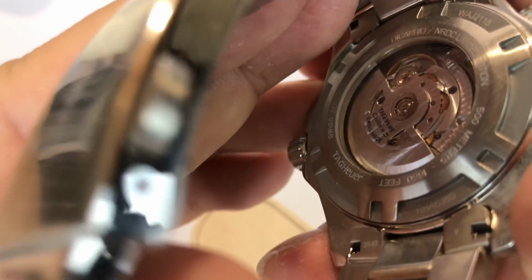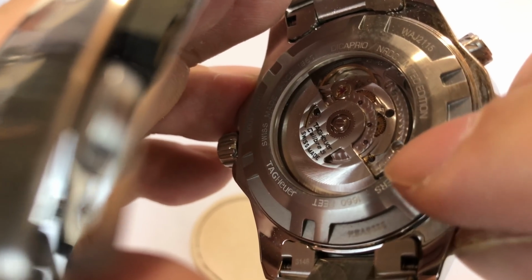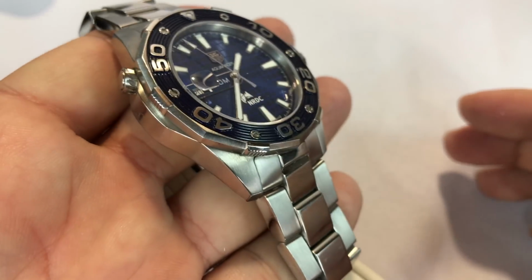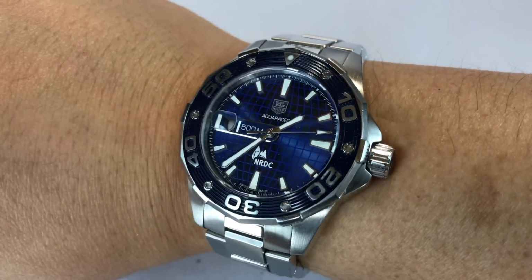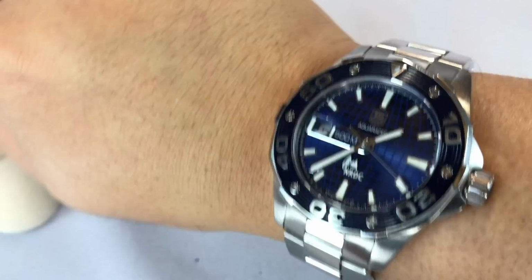You can see there, nice finish and perlage on some of the components, and it's just a nice watch. It has significant weight for a 44 millimeter watch. It's kind of sharp edged. It looks good. Deployment clasp there. I have this one sized a little loose. I like wearing bracelets a little loose, but I wouldn't wear it on this wrist, since I already have a watch on my other wrist. So I like it.